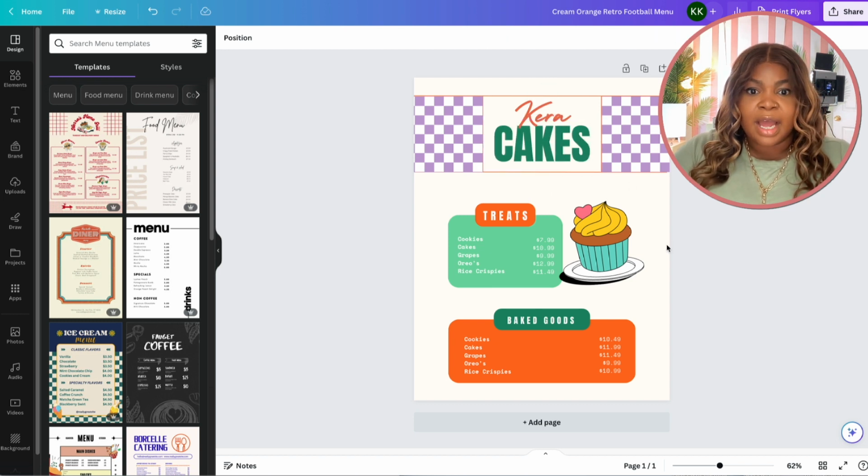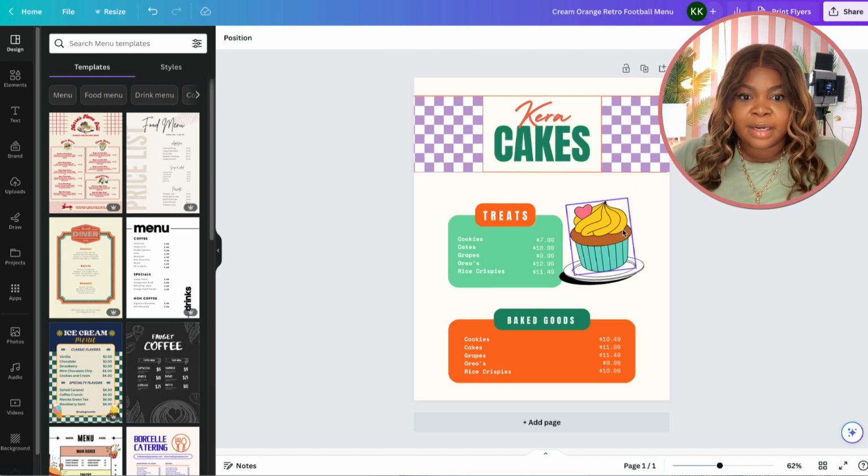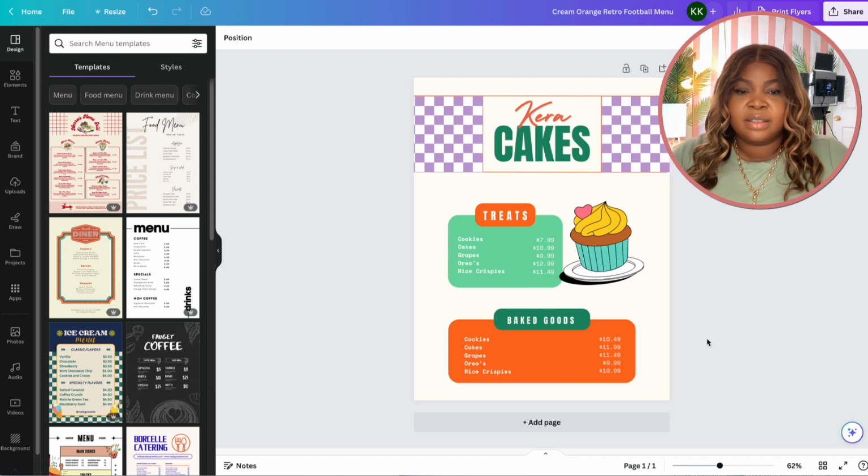Kara's Cakes. I changed a few of the colors. I added a baked good on here. I put the cookies and all my pricing for my cookies and stuff like that. And just like that, you're able to make custom labels and menus for your brand that make you look super professional, even if you're just an online brand.